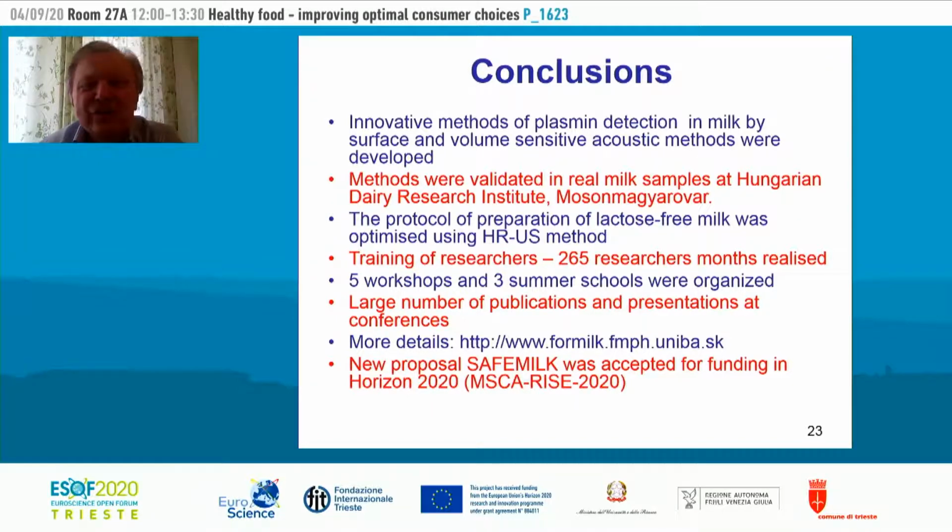Also, a large number of publications were published, and there were many presentations at conferences. More details are on the web page, which is active and will stay active for at least the next 5 years, because some of the results we obtained are still in the process of publication, and the research is continuing in this respect. Also, I should say that this RISE program is a really excellent possibility for doing excellent research, and especially for training young researchers in high level laboratories all over the world.